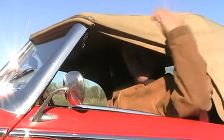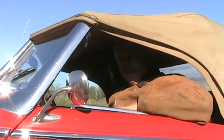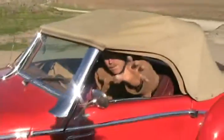Well, it's kind of chilly out here in Canada, so I had to put my top up. Nice. Yeah, now everybody can get a look at it. Here, pass me the camera. I'll show what it looks like inside first.